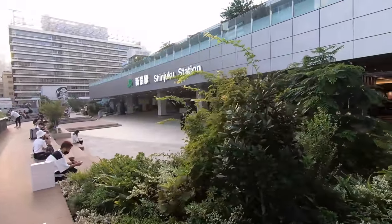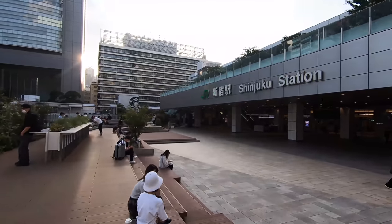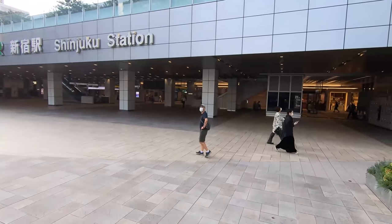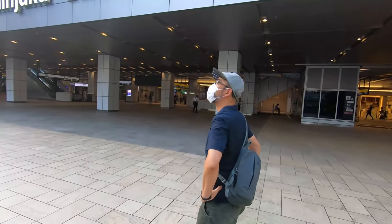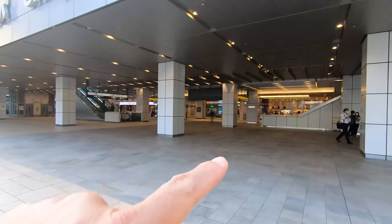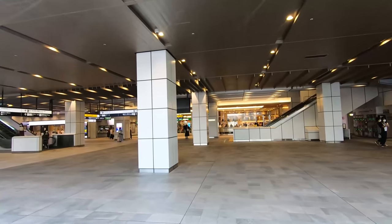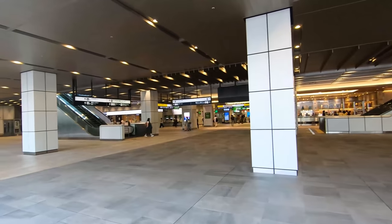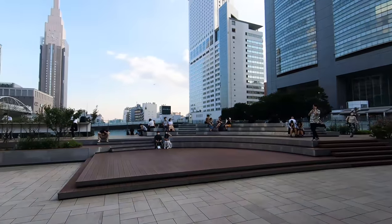This whole area, you have a lot of plants, really nicely landscaped. Thank you for waiting. And there's a nice Dean and DeLuca store there with the eat-in area. Nice bakery over there. It's a really nice place.